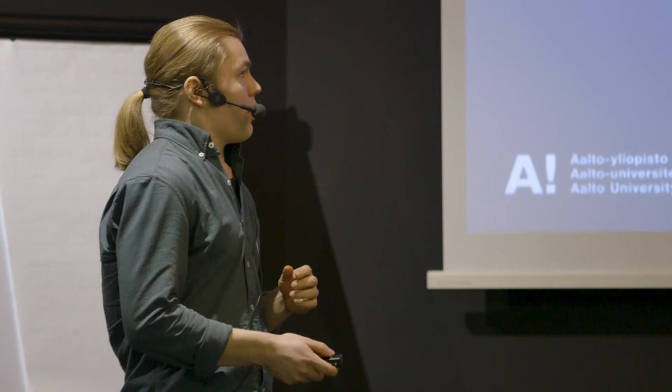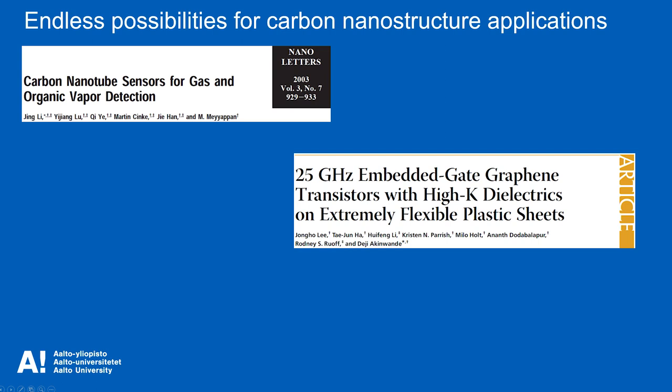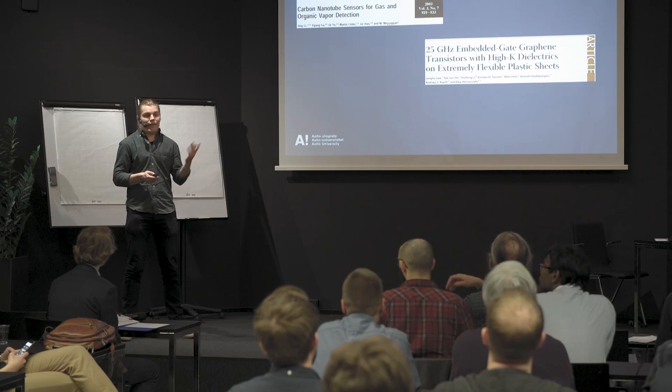But carbon nanostructures have huge potential for different kinds of applications. So I will go through just a few that have popped up in recent years. There's detection with nanotubes for organic vapors. There's flexible electronics. So I guess there are now some cell phones coming out with foldable screens where you can fold the phone into a tablet. I doubt that those would yet have any graphene in them, but that technology is also coming.